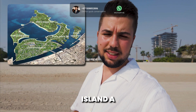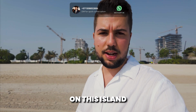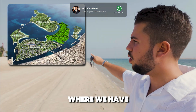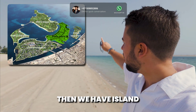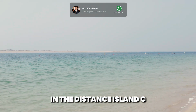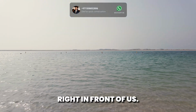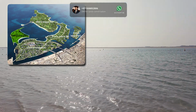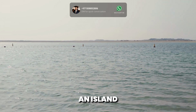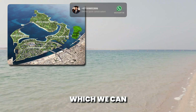We are currently on Island A and all the main launches are happening right here. We do have the biggest public beach and the mall on this island. Now, next to our Island A, on the other side, we have Island B, where we have the Rixos and the villas being built. Then we have Island C, which you can see a little bit in the distance. And on the left side, right in front of us, we have Island D. So this body of sand is Island D, and Island E is a little island separate to Dubai Islands on the side, which we can see on the map.